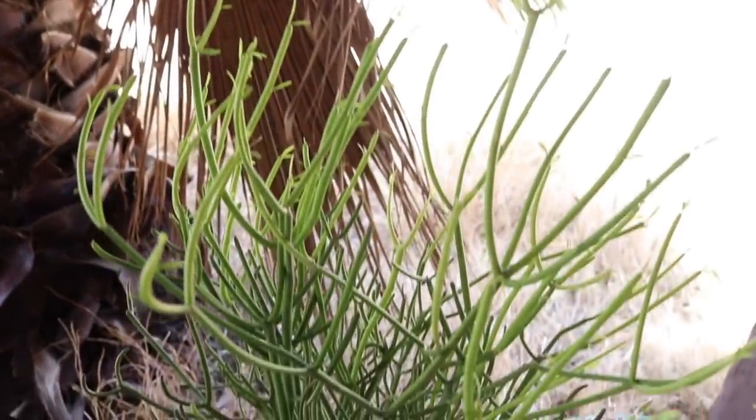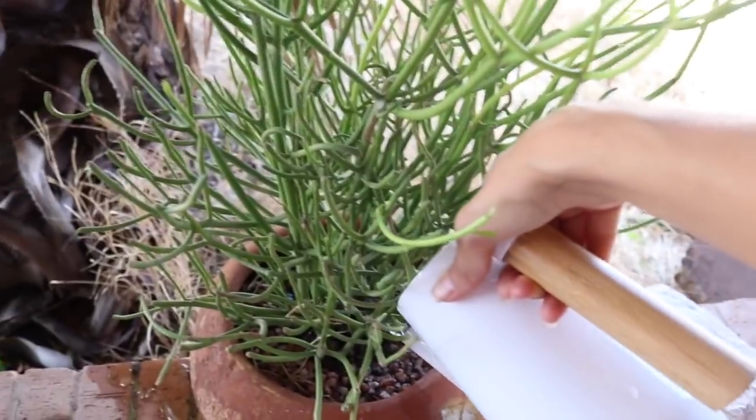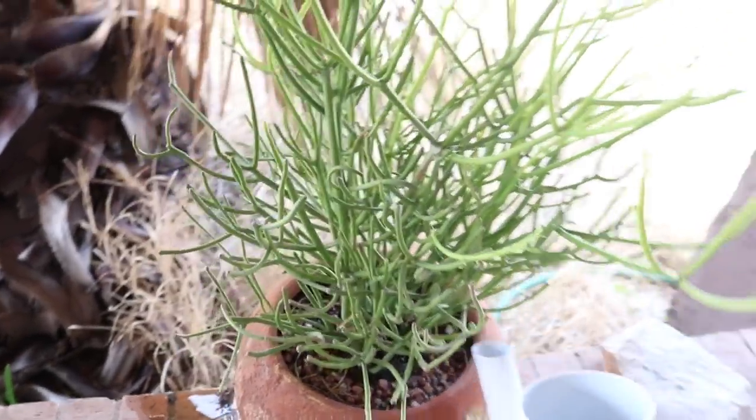This one's grown a lot. Euphorbia sticks on fire. This one isn't coral right now because it's all happy. It's been fully watered. It's not stressed at all, so it's all green. And also I'm growing it under the palm tree here, so it doesn't get much sun. It stays pretty much in filtered sunlight or in the shade.